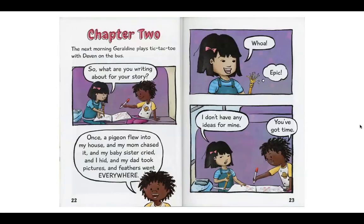Chapter 2. The next morning, Geraldine plays tic-tac-toe with Devin on the bus. So what are you writing about for your story? Once, a pigeon flew into my house, and my mom chased it. My baby sister cried, and I hid. And my dad took pictures, and feathers went everywhere. Whoa, epic. I don't have any ideas for mine. Oh, you've got time.